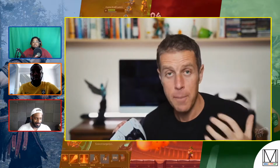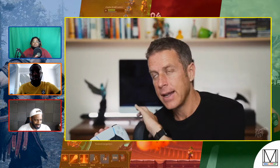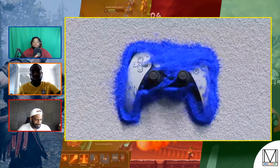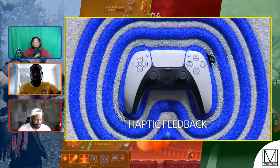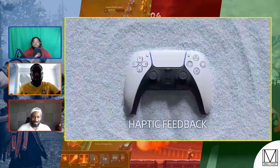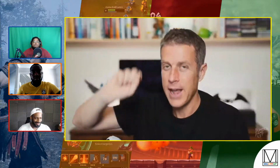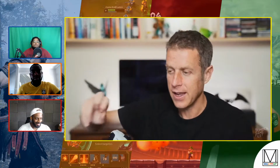You actually hit tension points as you pull it down, a unique sensation. PlayStation had rumble for quite some time, but the DualSense adds another layer to the experience. It's not just one rumble point, so it's not just on or off. There's the ability to create other sensations, as you'll see in this demo. You'll see what ice feels like, what sand feels like, and different surfaces.